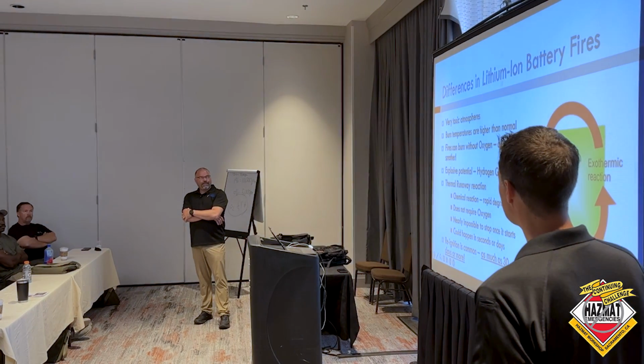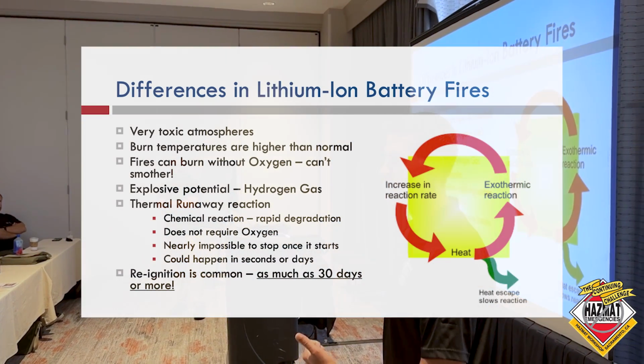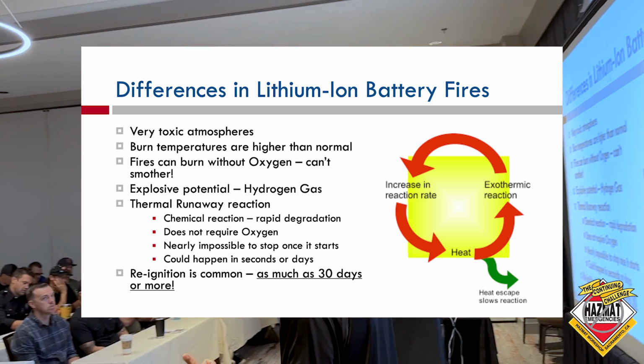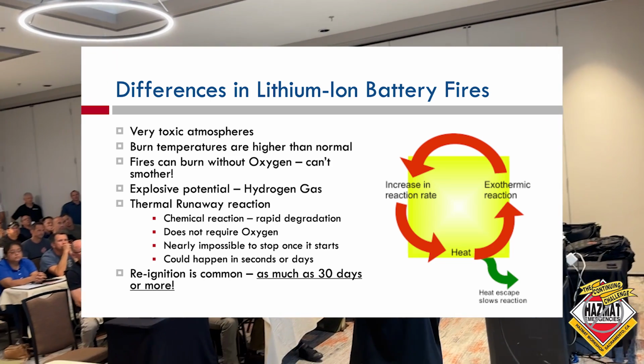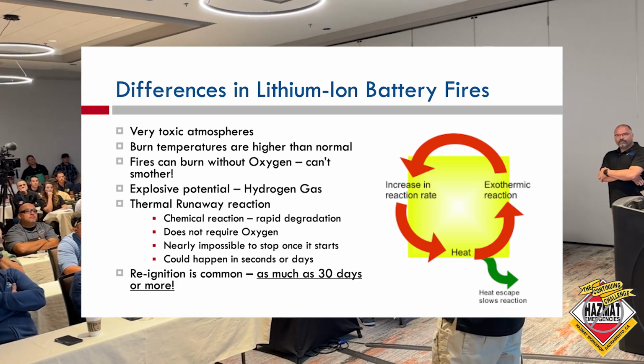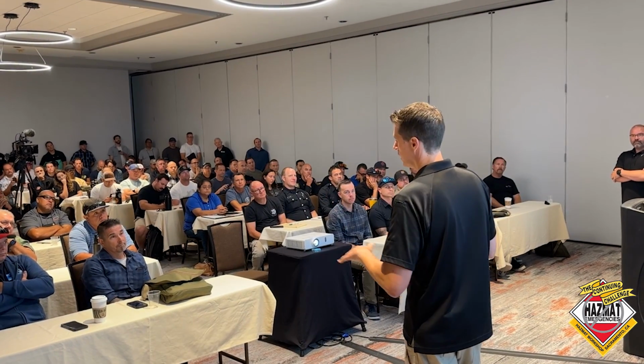So let's talk a little bit about the differences with lithium-ion batteries. They create very toxic atmospheres. A lot of the studies in the literature compare an electric vehicle versus an internal combustion engine vehicle. They call them ICE now, that's the cool term, ICE vehicles and BEVs, battery electric vehicles.